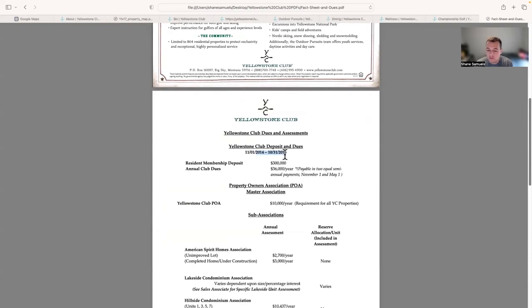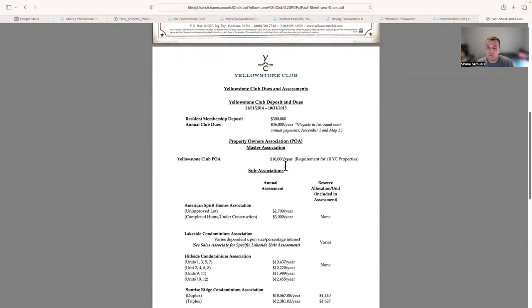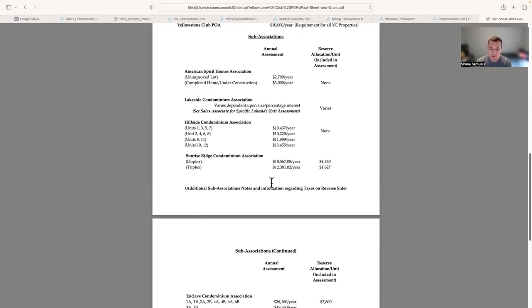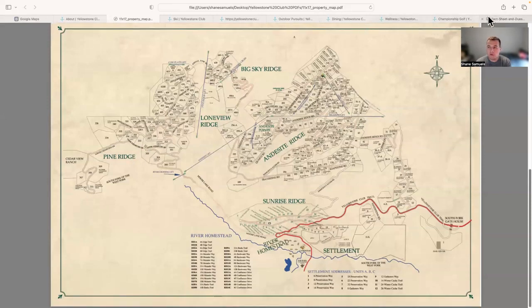This is from 2014 and 2015, not including buying a house. Just to live there, to become a member, you have to give $300,000 to the club. And you have to pay $36,000 a year, not including your property HOA type of things. I call it a POA for Property Owners Association instead of home because it's all kind of different. And then there's sub-associations depending on which community you're going to live in here, the Big Sky Ridge, Longview Ridge, Pine Ridge, and all those.